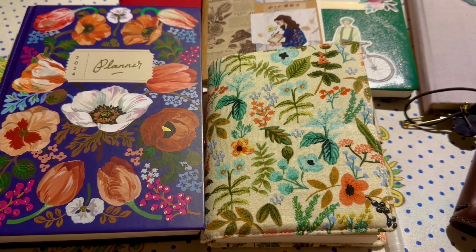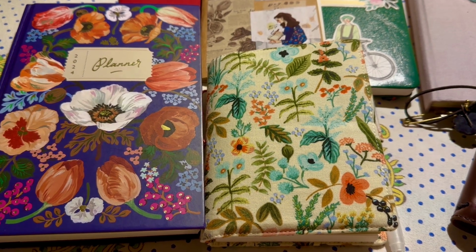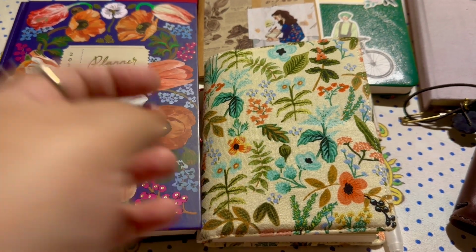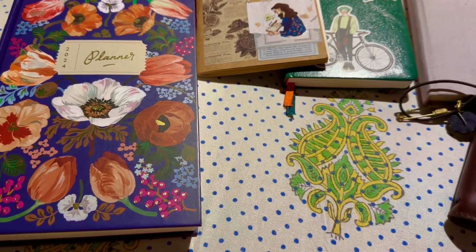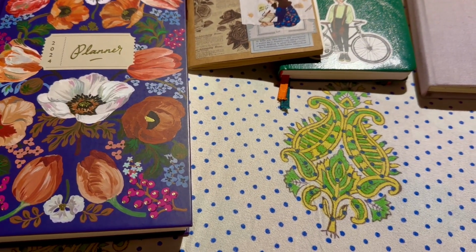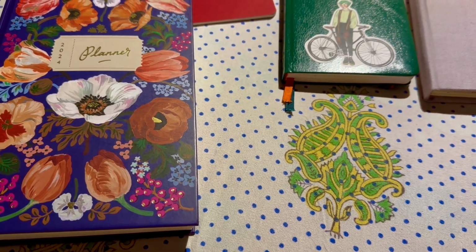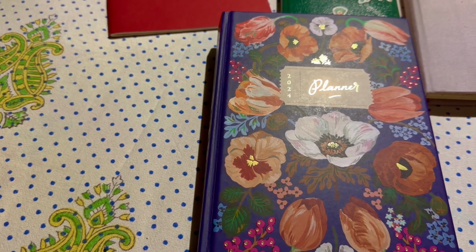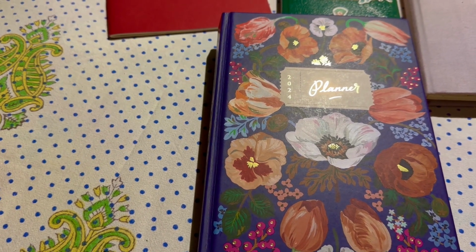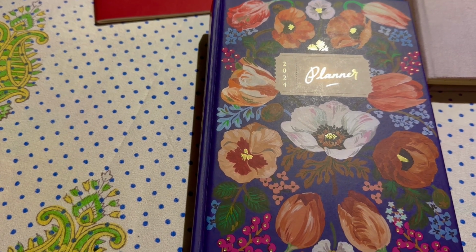Instead, I figured I'll do it now when I've used these planners for like 10 months. And since it's that time of the year when everyone in the planning community is figuring out what they want to use in 2025 and planning for the new year, I figured it's a good time to do a little overview of everything that I've used this year and what's worked and what hasn't worked. So let's just get into it.